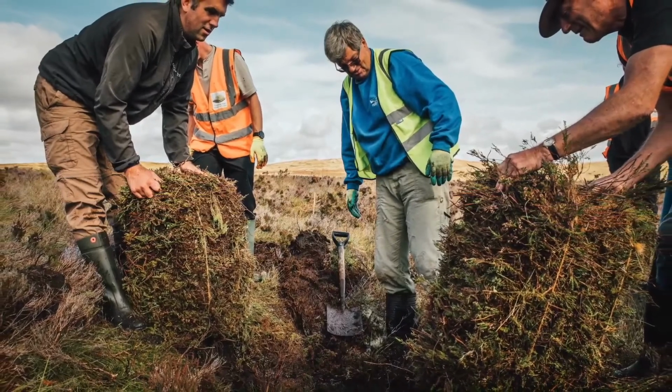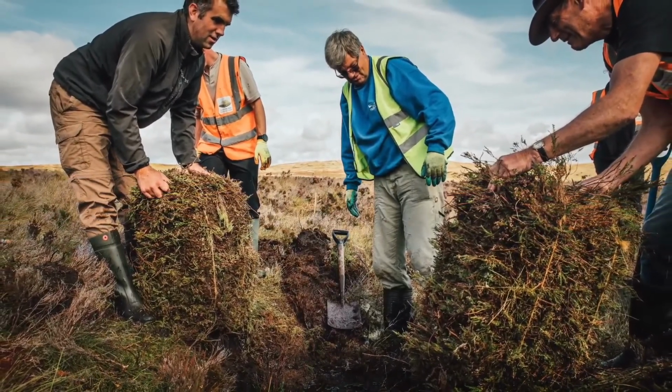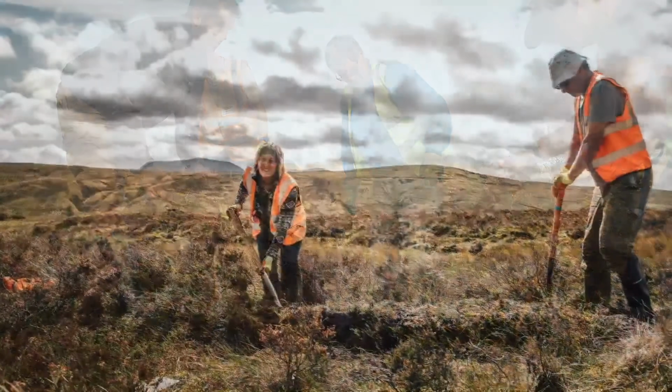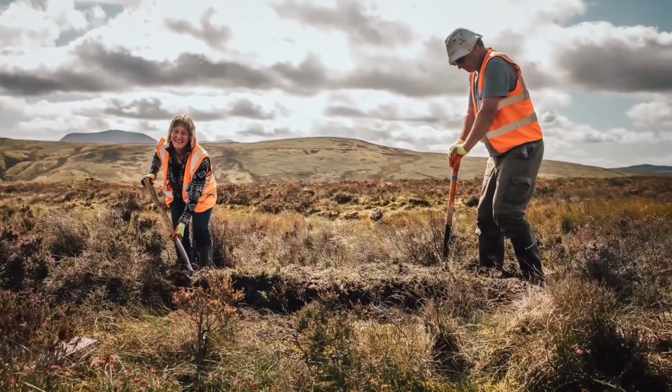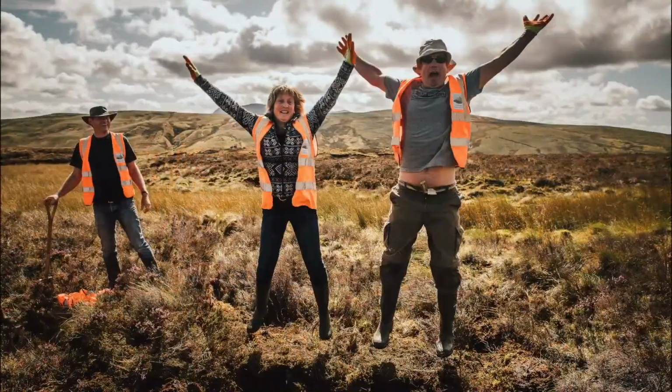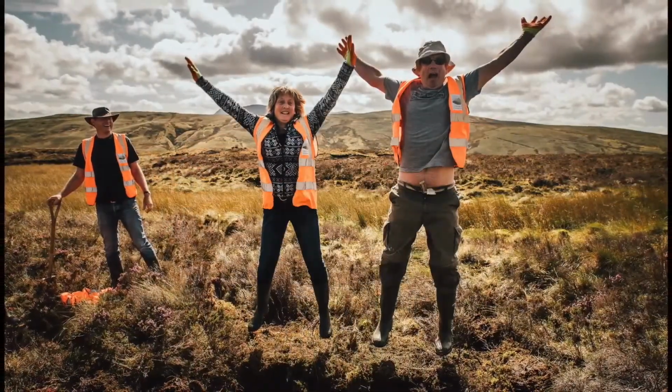These heather bales were used to block the small gullies up here. They were keyed into the edges and the base of each gully using spades and a lot of hard graft. Once in place, they needed to be bedded down, just like with a peat dam, so we had a lot of fun jumping on them.